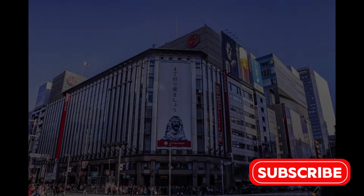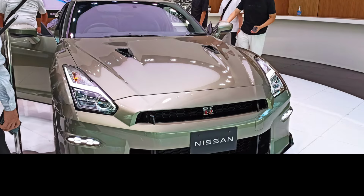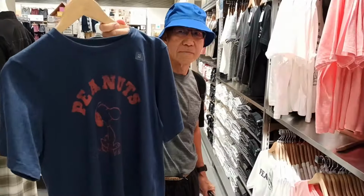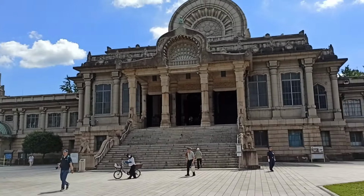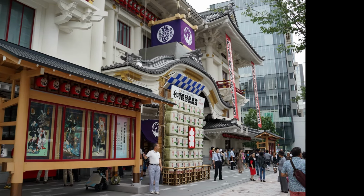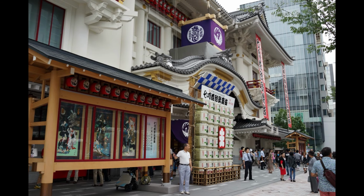Welcome to another exciting walking tour, this time through Ginza, Japan's luxurious shopping and cultural district. Today, we're exploring everything from the traditional to the modern, starting at a truly iconic spot. Our journey begins outside the famous Kabukiza Theater, where centuries-old Japanese performing arts still thrive.